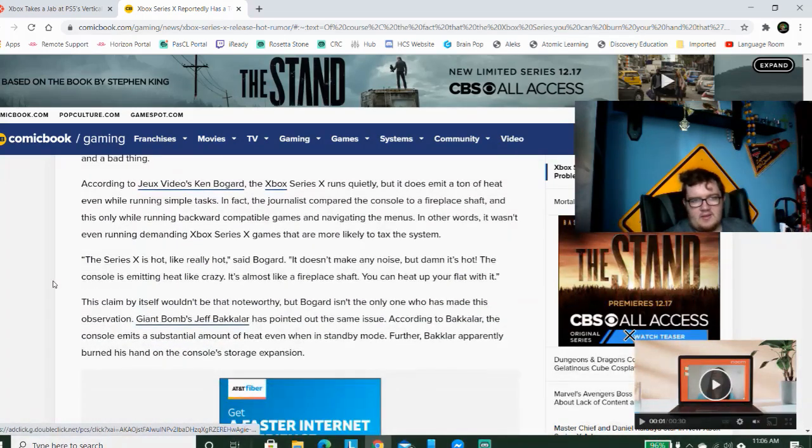Yep. The Xbox Series X is hot, like really hot, said Bogard. It doesn't make any noise, but damn, it's hot. The console is emitting heat like crazy. It's almost like a fireplace shaft. You can heat up your flat with it.